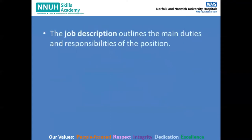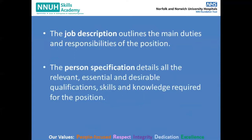The job description outlines the main duties and responsibilities of the position. The person specification details all the relevant, essential, and desirable qualifications, skills, and knowledge required for the position. It's really important to reference both of these things when you're writing your statements, and really how you're going to meet those qualities and how you can do the duties of the job.